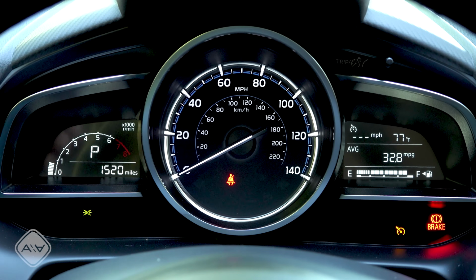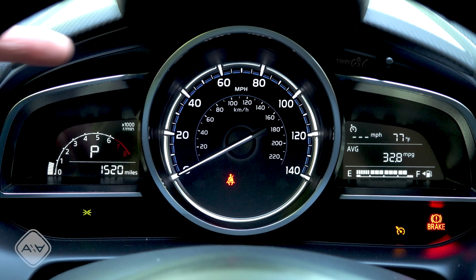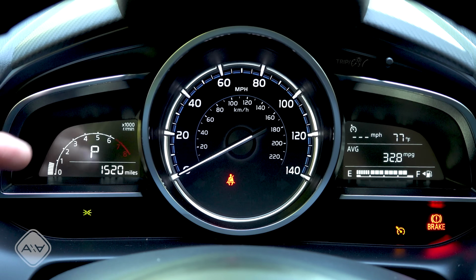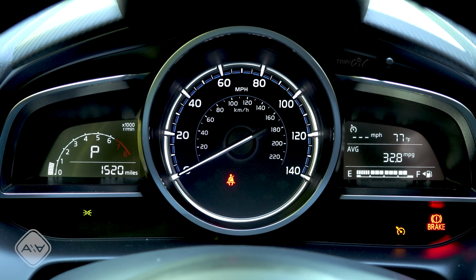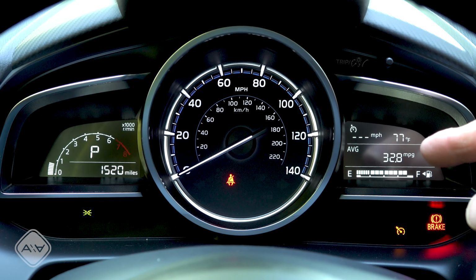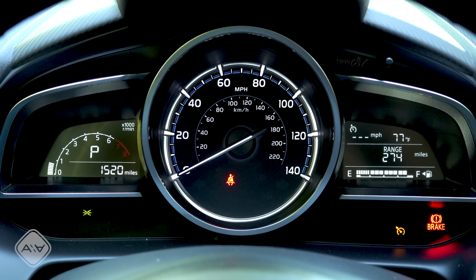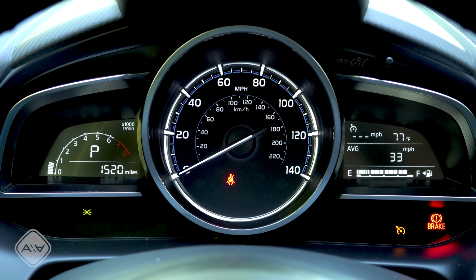The instrument cluster features a very large central speedometer and these sort of chrome wings on either side. We have a digital tachometer in this LED display over to the left, and then fuel gauge, exterior temperature, and your trip odometer over here on the right side. Clicking the info button on the steering wheel will cycle through that trip computer, but we don't find the same kind of large color readouts that we find in other Toyota models.